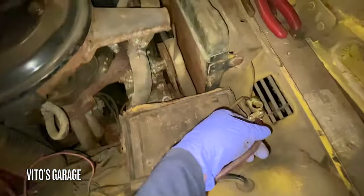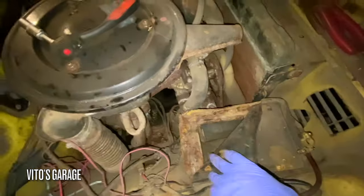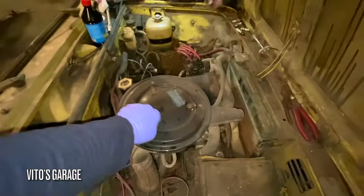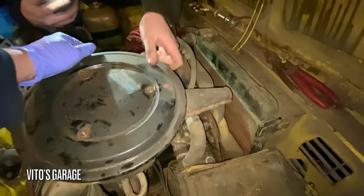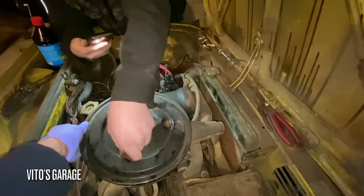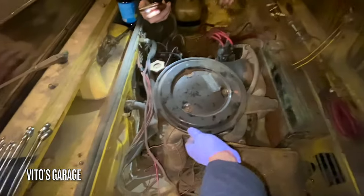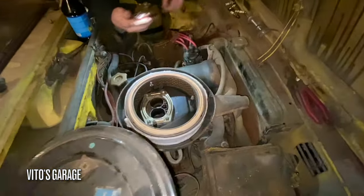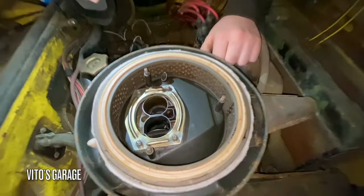Okay, we got these terminals replaced now. Now what this is from, we'll figure that out. I'm gonna take this air filter off now. She's a little stuck. There's one more. The washers. Yeah. It's okay. Just don't lose them. Oh, she's nice. Clean like a virgin. Yeah. They took care of it.